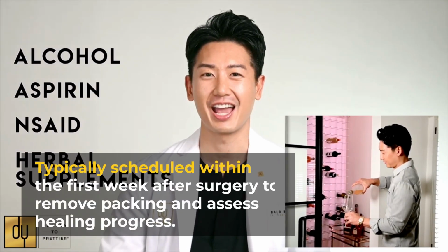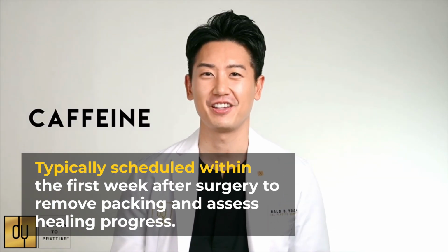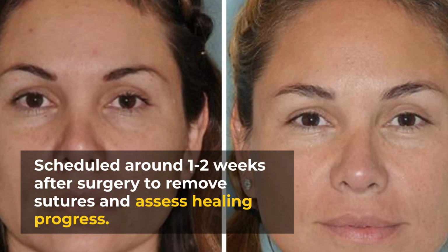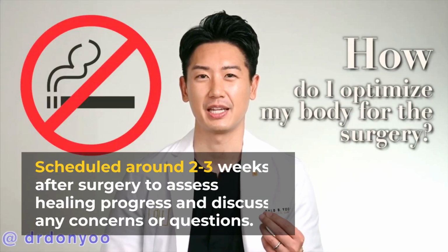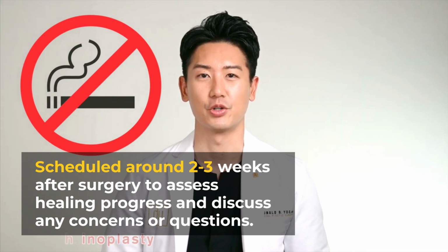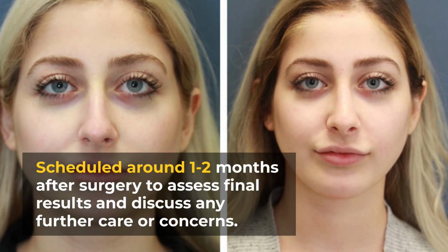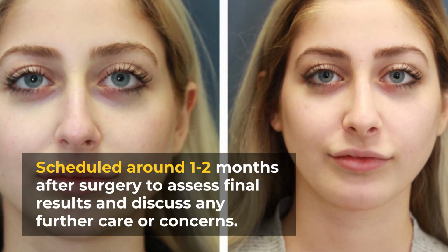Typically scheduled within the first week after surgery to remove packing and assess healing progress. Scheduled around 1 to 2 weeks after surgery to remove sutures and assess healing progress. Scheduled around 2 to 3 weeks after surgery to assess healing progress and discuss any concerns or questions. Scheduled around 1 to 2 months after surgery to assess final results and discuss any further care or concerns.